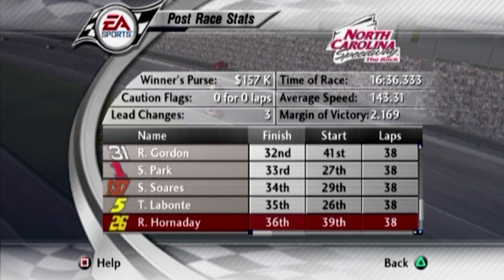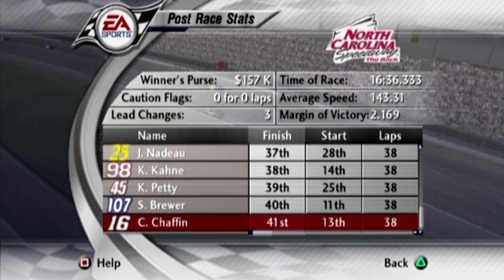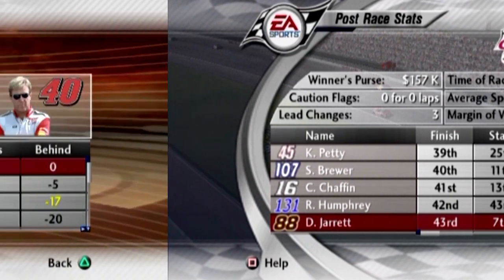And let's see, as we got around Hornaday 36. Kyle Petty was going a lap down. Chad Chaffin also going a lap down. And there he is, Dale Jarrett, last year's points champion, who finishes 43rd in last place after going out with a blown engine on lap 7.